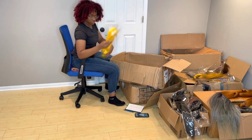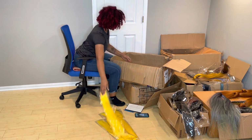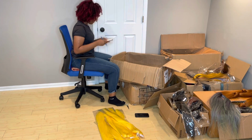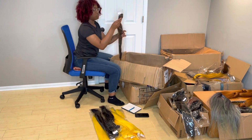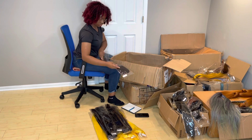So this house comes with, in the basement, an office room, which is where I work, because I do have a corporate job. But then I also have a separate room, this room that I'm currently in, which is my inventory room. And this is where I would have all of my hair.